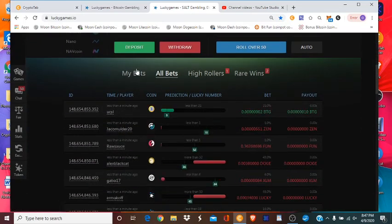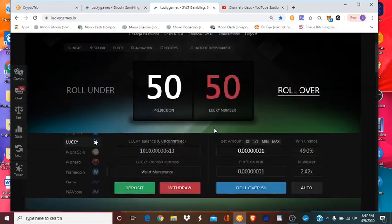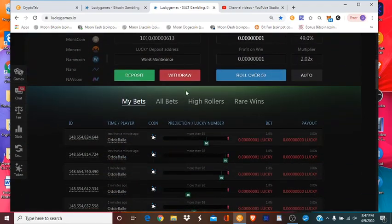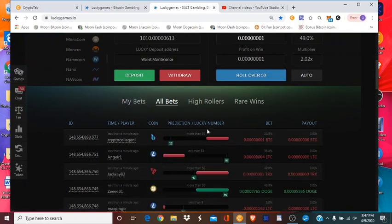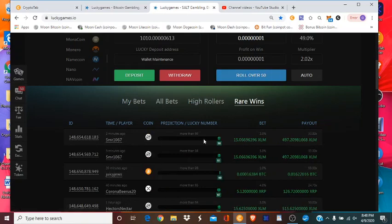Let's see. So then, yes, it keeps track of all of your bets. So all of the bets you made, it keeps track of. And then it keeps track of all bets made. And it keeps track of bets that are above a certain amount. And rare wins. So ones that have small chances of winning where they happen to win. Now these ones it only keeps track of the wins.